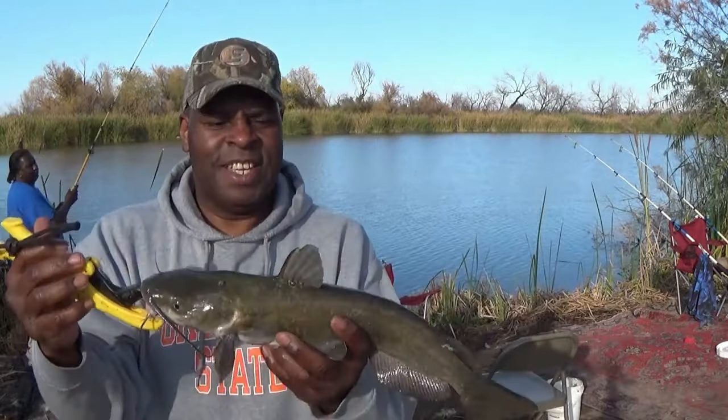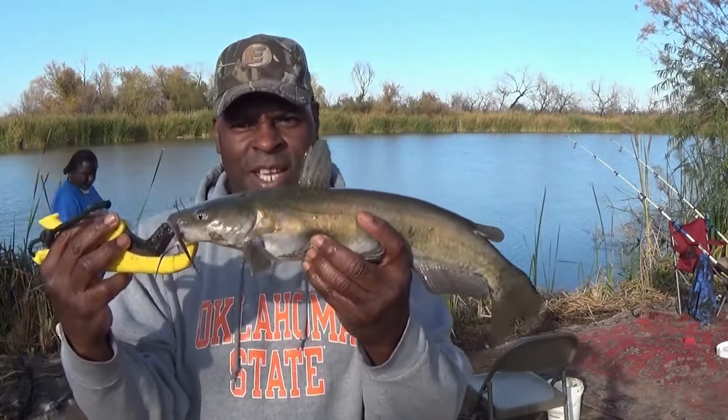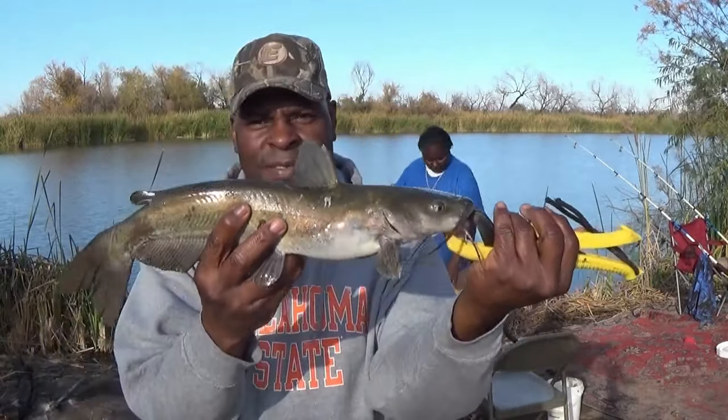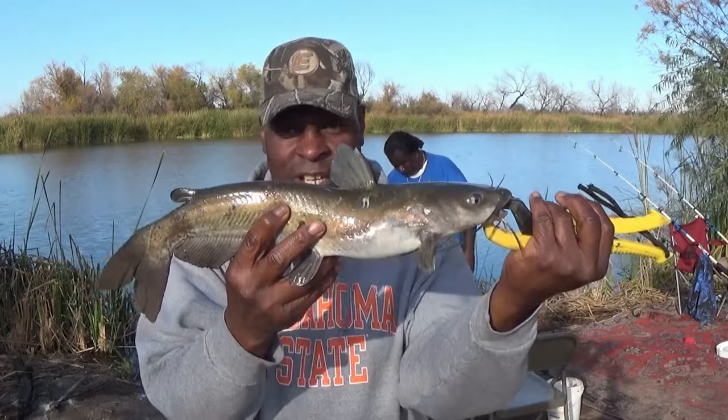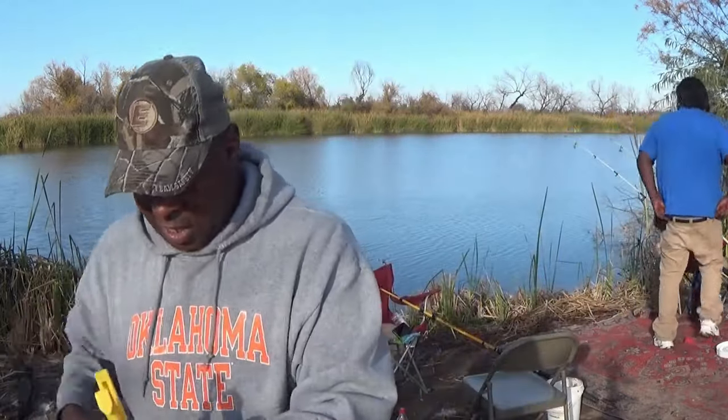All right, y'all, that's fish number 4. Not a bad one. Another pretty good one. That sucker is kind of long. That's a long fish. All right, let's see how much he weighs.